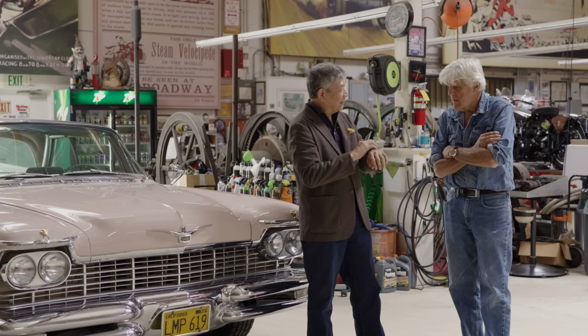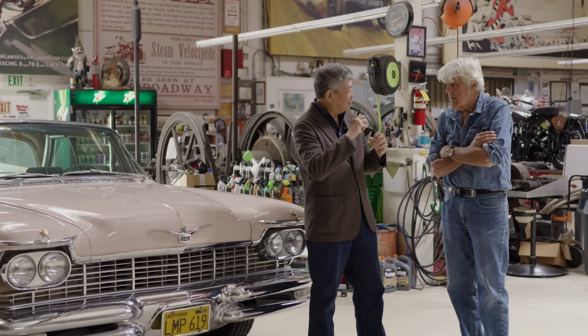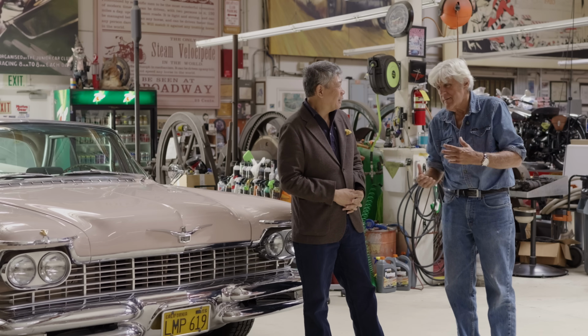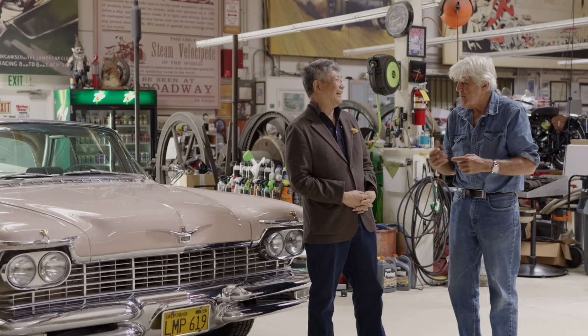It kind of gathers scratches, but it doesn't really look horrible. It looks nice. To me that's part of ownership, right? It's like character lines, the same kind of thing.